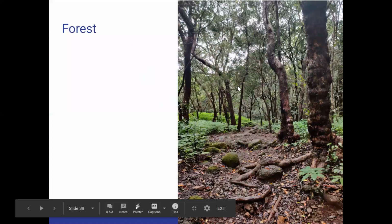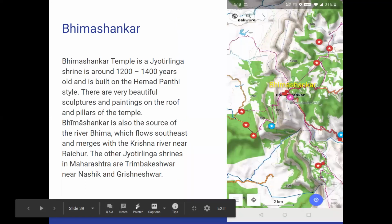So as you can see, deep forest as you then approach the Bhimashankar wildlife sanctuary. Final stretch toward the temple is really beautiful.